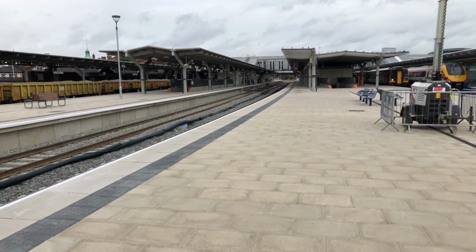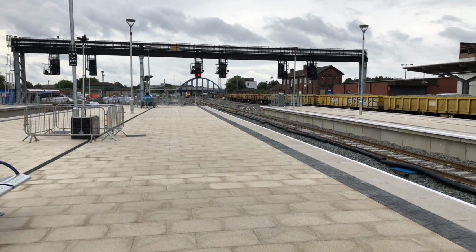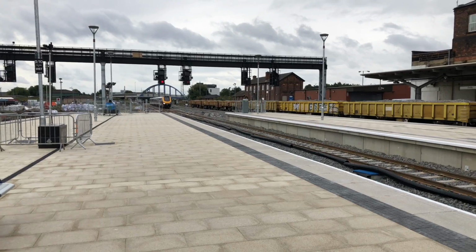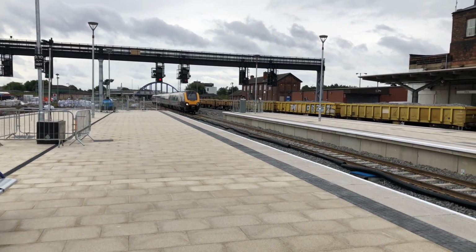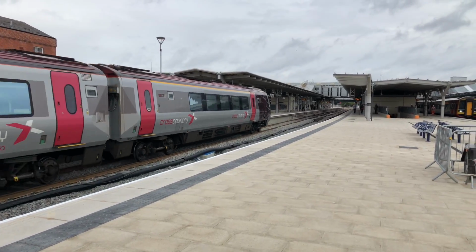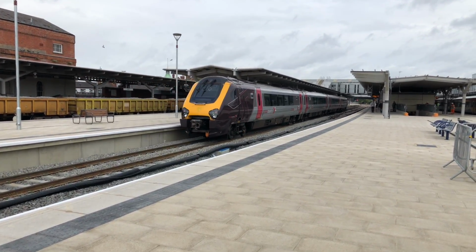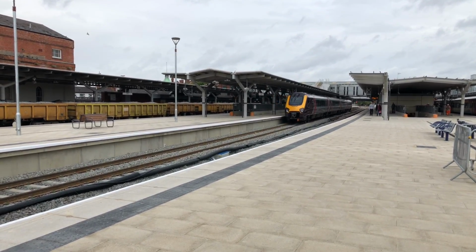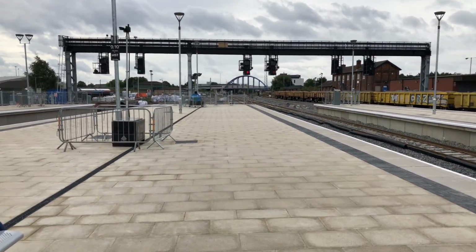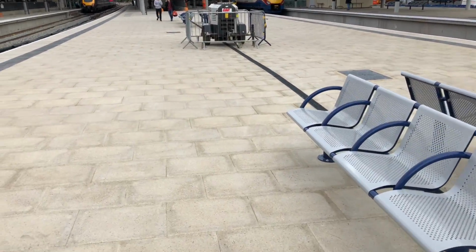So in conclusion, as of Saturday the 8th of September, Derby Resignalling is most of the way there. We just got the block after the platforms as far as Ambergate and Chesterfield until the 8th of October. Everything else is in working order and has been signed off.